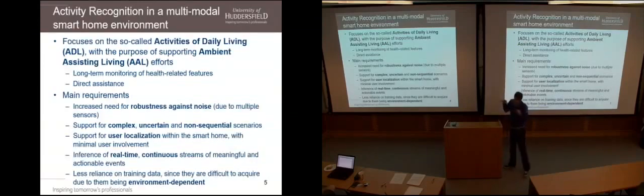Now, if we try to focus on a specific use case, namely the smart home environment, then first of all, we're not looking for any kind of activity to be recognized. We're focusing on a subset of them, usually called activities of daily living, and then our goals are more specific.